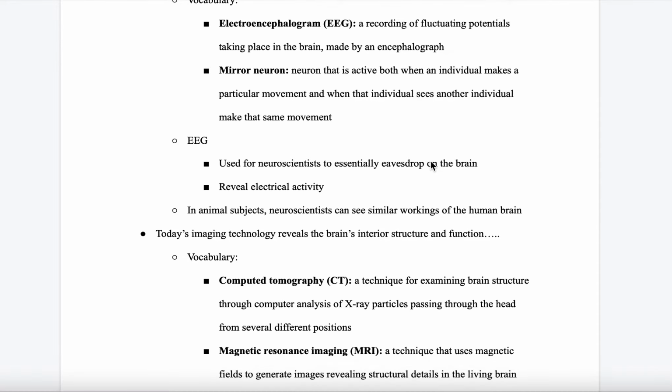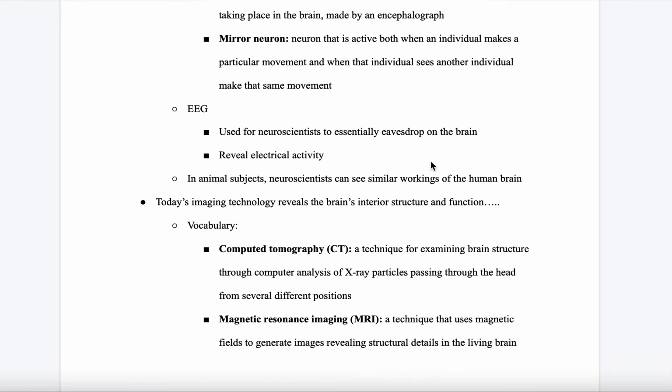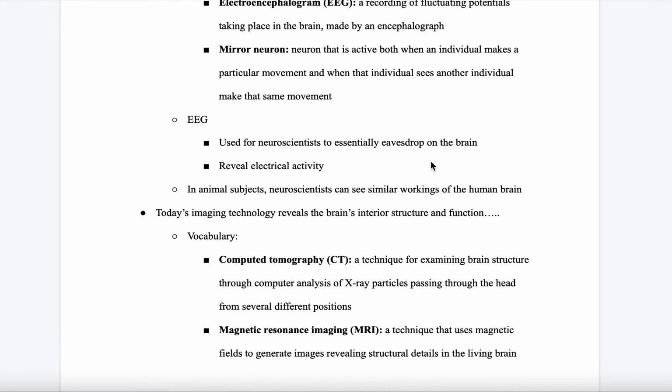So going back to the electroencephalogram, or EEG, it's used by neuroscientists to essentially eavesdrop on the brain, like I said before, and it reveals electrical activity. In animal subjects, neuroscientists can see similar workings of the human brain. This is interesting because by comparing EEG signals from many different pairs of wires on the scalp, it can be used to locate where a seizure begins and then to monitor its spread, and that's obviously very helpful.